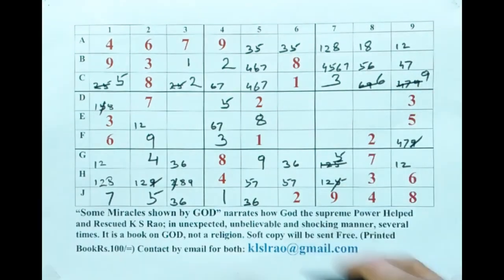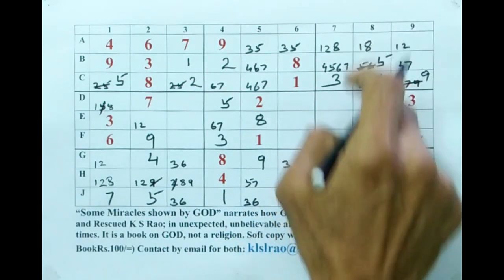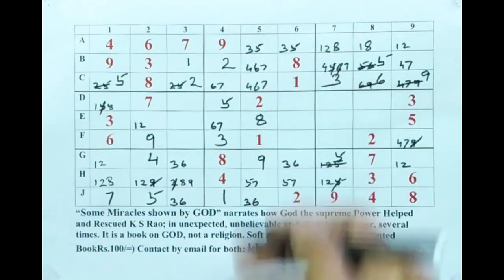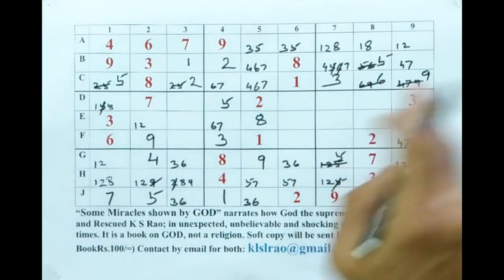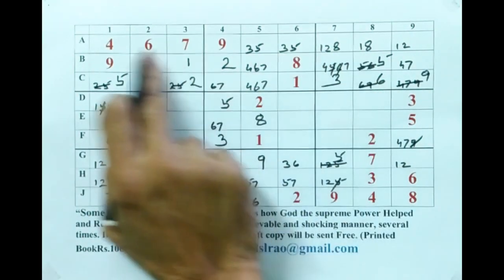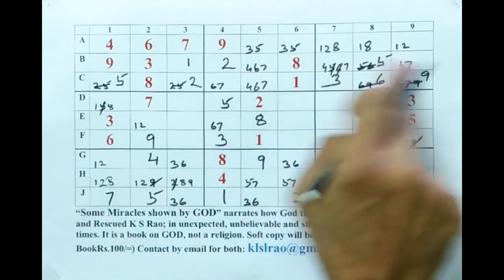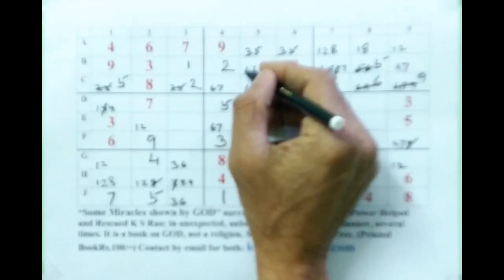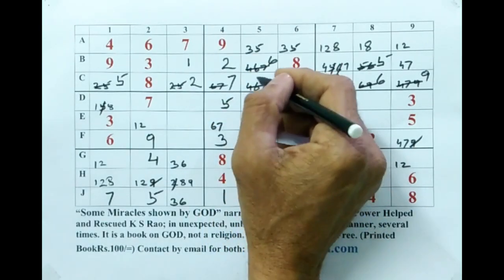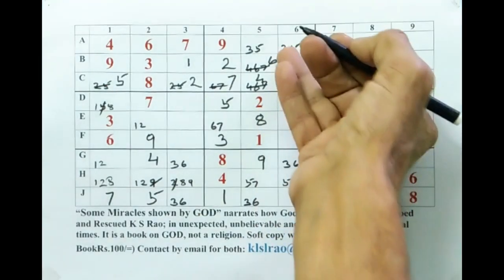Okay. After writing that number 9 there, this pair gets disturbed. You get a 6 there. And this pair also gets disturbed. We get a 5 there. We have 5 and 6 here. Therefore, these 5 and 6 here in B7 get struck off. We get a pair of 4 and 7 here in row B. Look at here. In this tray of 4, 6, 7, 4 and 7 are here. Therefore, you get a 6 there. Operating at 6, this is 7. And this is naturally 4. That's wonderful.